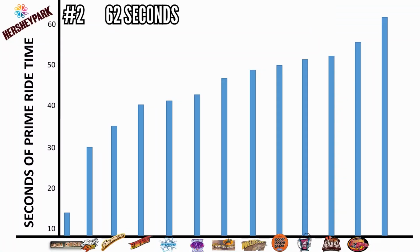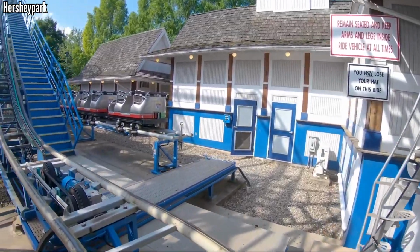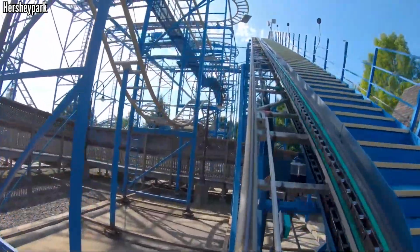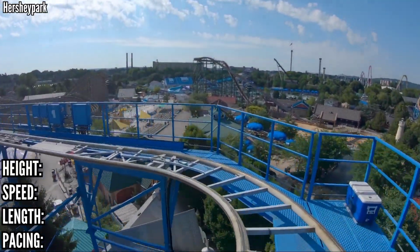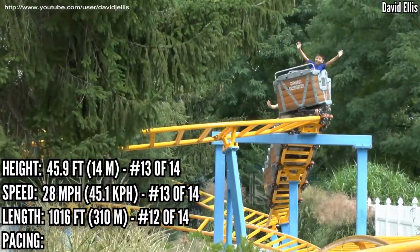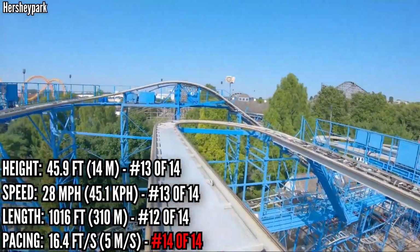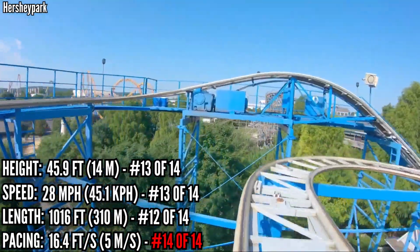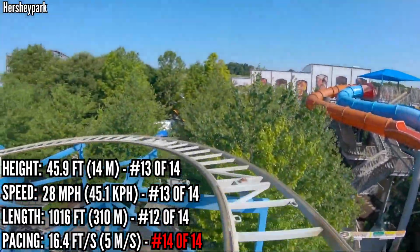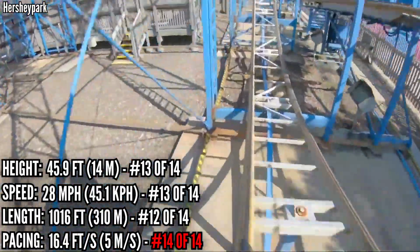In 2nd place, with 62 seconds, is Wild Mouse, a Mack Rides Wild Mouse. It seems like in every video, we get one of these slow coasters all the way at the top of the list. And like clockwork, here's Wild Mouse. It may be 2nd in ride time, but it's 2nd to last in height and speed, 3rd to last in length. And remember the one coaster that had worse pacing than Coco Cruiser? Yep, it was Wild Mouse, covering just 16.4 feet per second, about 0.7 feet per second worse than the Kiddie Coaster. It's a family ride, so it's fine. You won't find many traditional family coasters at Hersheypark, so rides like this serve a purpose.